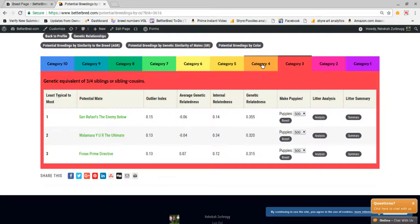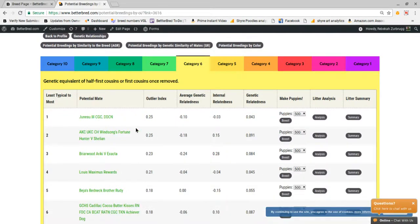So these dogs are likely related in some, I would even guess in pedigree, since they're at 3/4 siblings, but not always. So we keep going up, and I picked for a potential breeding to be to AKC UKC champion Winsog's Fortune Hunter B Shellian. So I'm going to push breed. And then this is going to randomly compute the genetics for 500 simulated puppies. Now, if you wanted to do more, I can do a drop down and go up to as high as 3,000 puppies simulated. And the more and more you do, the better your statistics will be in predicting what you will produce.